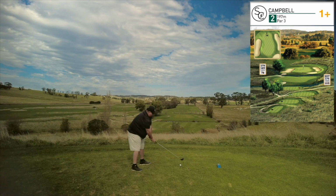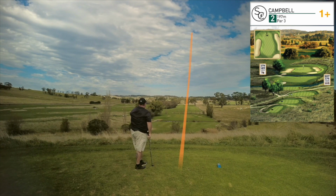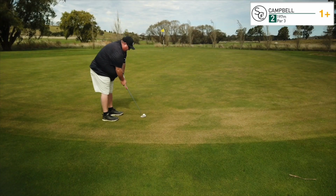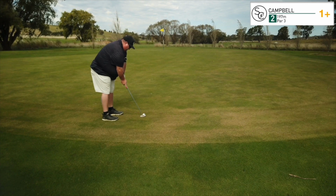Second hole here, 197 metres, par 3. Tough shot today. Out of bounds all down the right, and it's downwind slightly, and I just got this a bit high on the face. We'll get down there and we'll see it's come up well short, so a long putt here. Don't know, take a guess how far that is, but it's a long way.